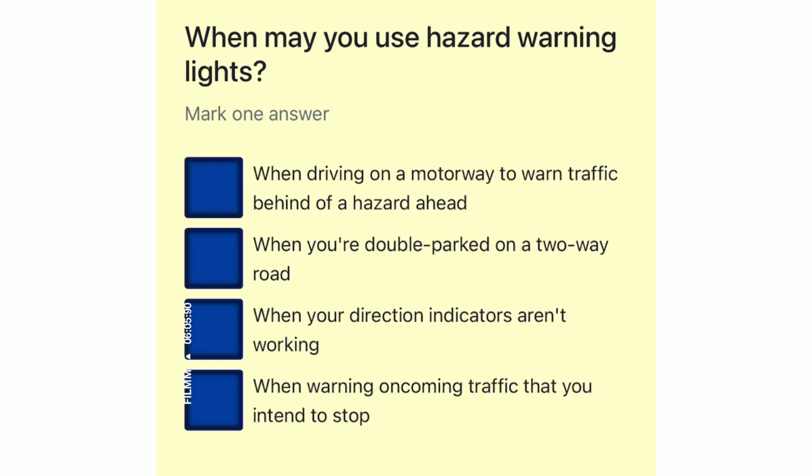When may you use hazard warning lights? When driving on a motorway to warn traffic behind the hazard ahead. When you're double parked on a two-way road. When your direction indicators aren't working. When warning oncoming traffic that you intend to stop.